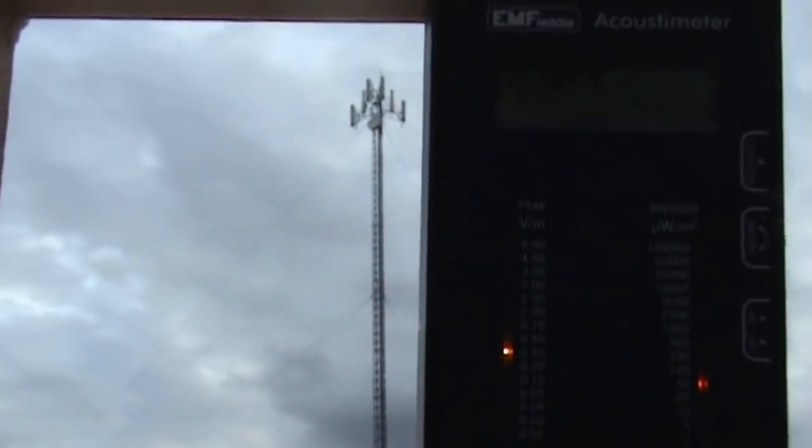Now see if I can do this with the other hand. See the way those elements are situated? I am in the other state now. Unfortunately, it's not focusing because it's trying to focus on the meter, not on the tower. Unless maybe if I zoomed in more, I could get it. There we go.